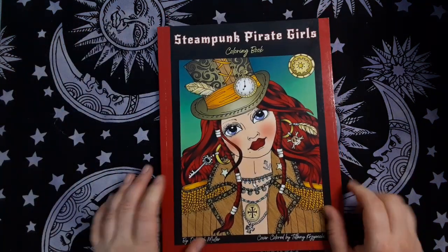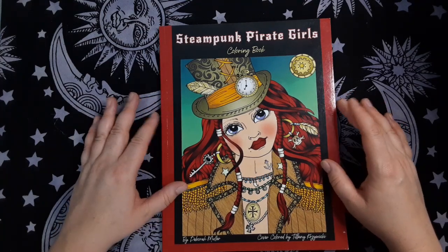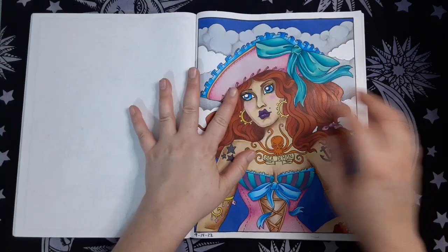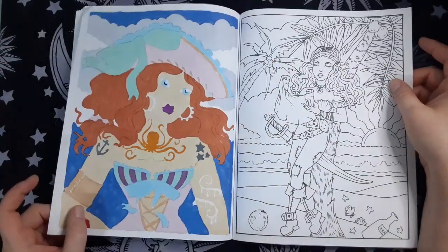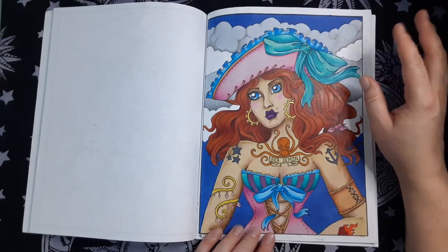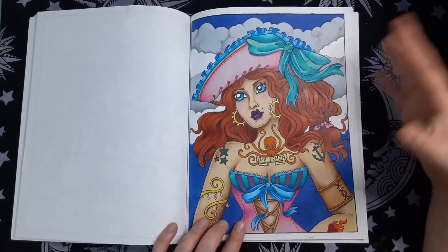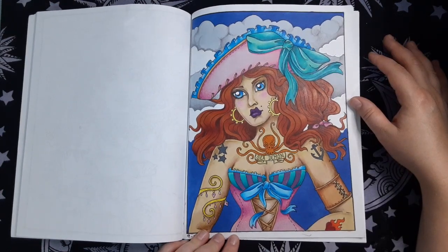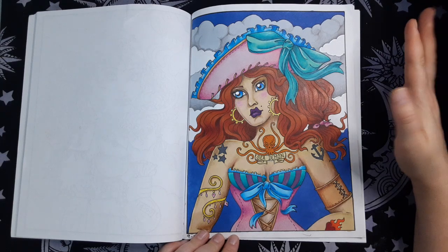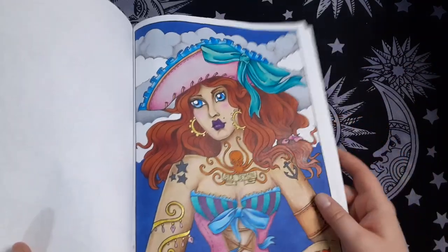Then for my pirate hashtag, I got this book last year. Felt like it was made for me. Steampunk Pirate Girls by Deborah Muller. And I had put the alcohol base down last year, Ohuhu. And then I had done the hair in Prismacolor, and then I just lost interest for a while. So I decided to go ahead and get her finished. I really like the colors of her clothes. I like the hyper feminine kind of pinup pirate vibe.